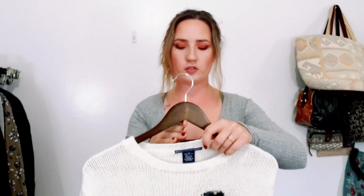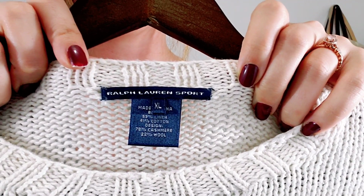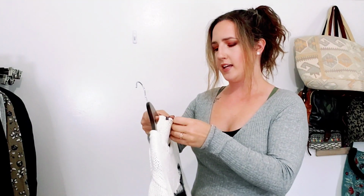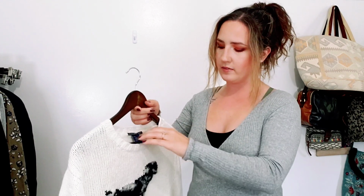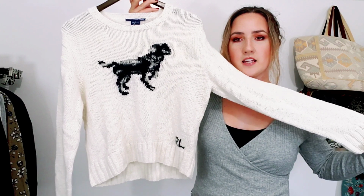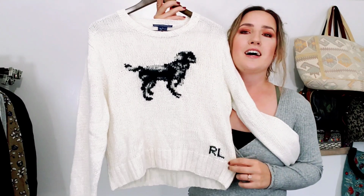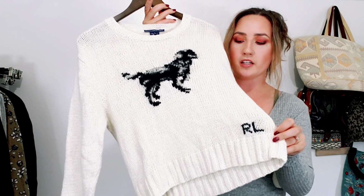This is a vintage sweater by the brand Ralph Lauren Sport. This is a women's size extra large. And it is a linen cotton cashmere wool blend. And it is a long sleeve crew neck or scoop neck, round neck, dog sweater. And it's also got the RL spelled out here.